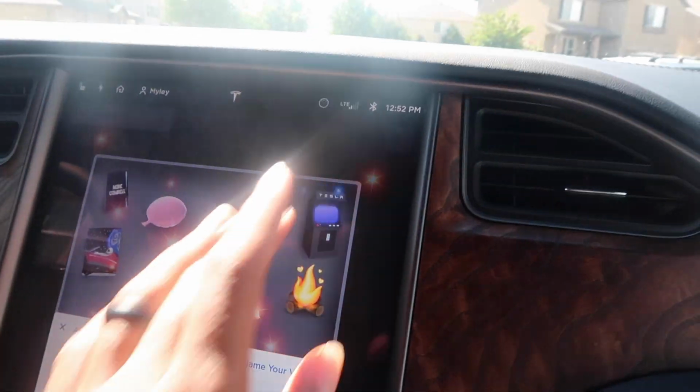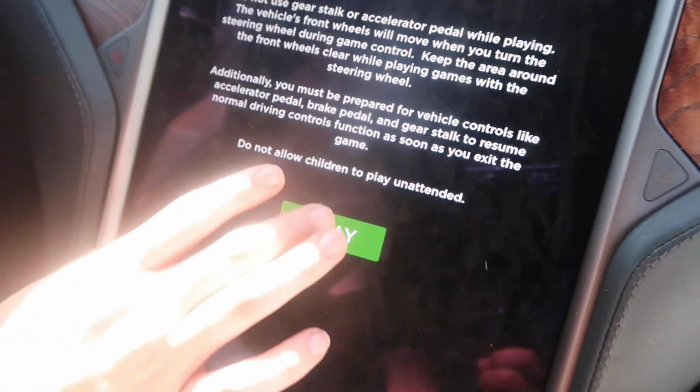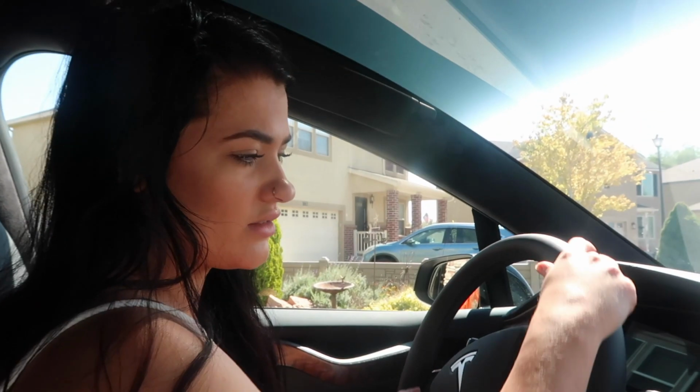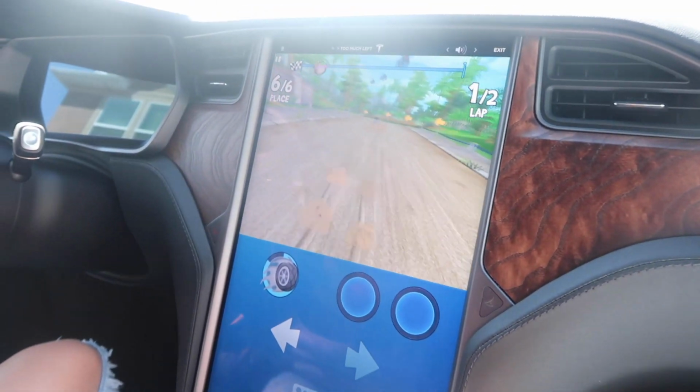It has games on it too. Our daughter loves this part of the car. Yes. You can play all these games on there. Alright, so there's a driving game. Yes, we believe these games were put on here for when you're charging the car. It makes sense, so you have something to do. They put these games on and you just play. It's really cool that it works with the steering wheel and the brakes and everything. Oh man, I suck at it though.